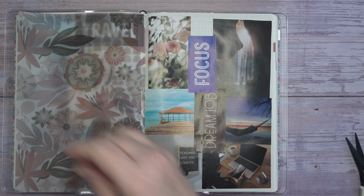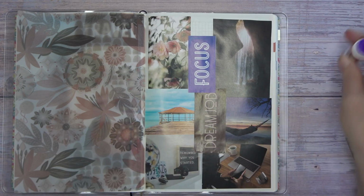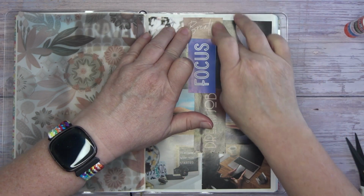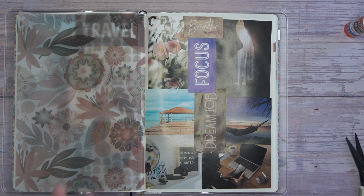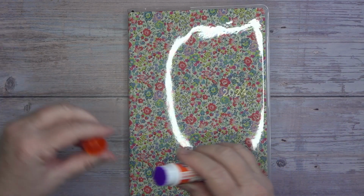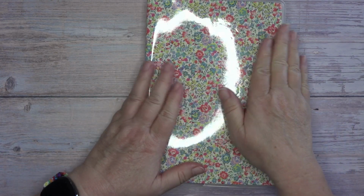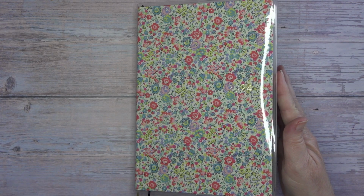And all of that careful planning, and one sticker, I got it to where it doesn't fit. Oh well, we'll just cut it down. There we go. So I am so excited with this video. So let's close it, start from the beginning, and we'll look at everything we've done and what it's going to look like. Guys, I absolutely love this cover. Just absolutely love it. Can I say that one more time?